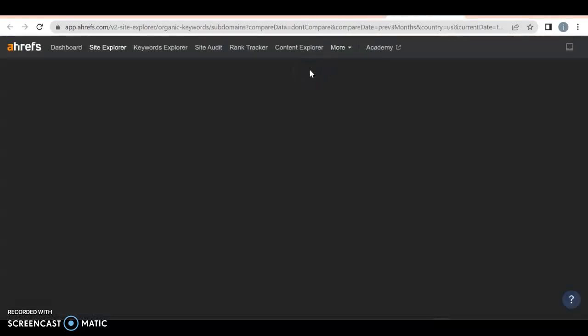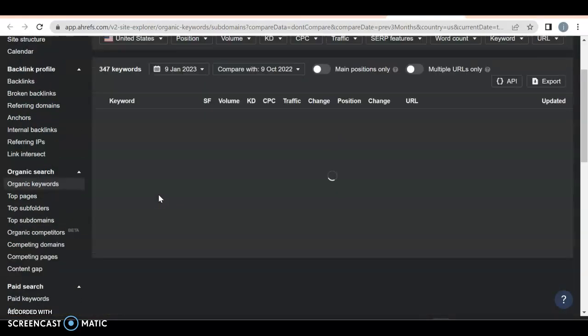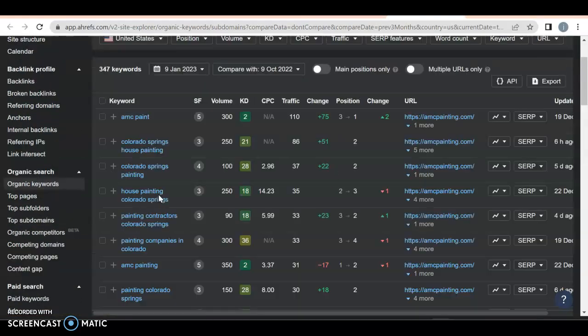So what are those kind of keywords? Let's find out. Well, I've got to wait for it to load, but we're going to look at the keywords. AMC Paint, I don't care about because anyone in the world can search for it, but this I like. Colorado Springs house painting. 250 people a month search for that. They're getting 86 because they're in position number 2. As you can see on this side, they're in the positions to get all of the people that are searching for this stuff because they're in that position.